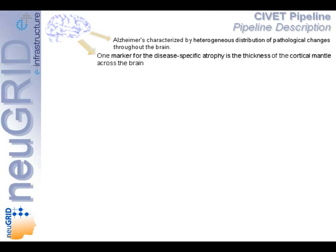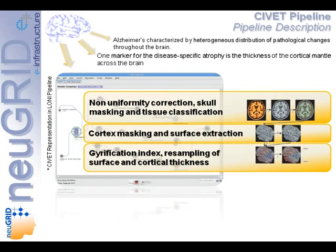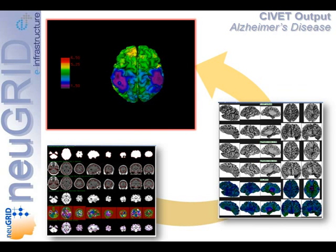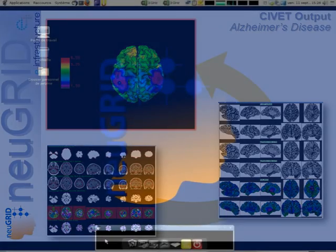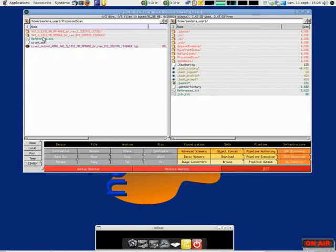As one typical example of interest to neuroscientists, CVET is a pipeline that allows extracting the thickness of the cortical mantle throughout the brain. Cortical thickness is a specific atrophy that characterizes Alzheimer's disease. In order to obtain this information from magnetic resonance images, CVET requires 7 hours of processing on a monocore computer involving 46 processing steps and using different mining toolkits.